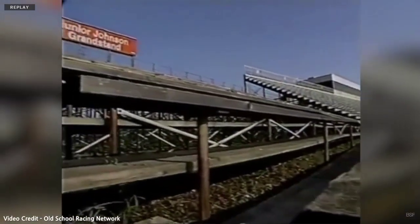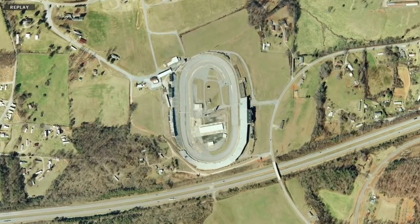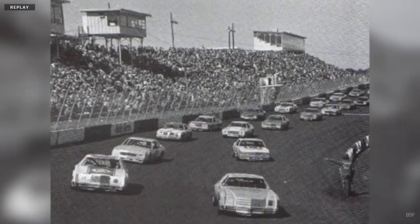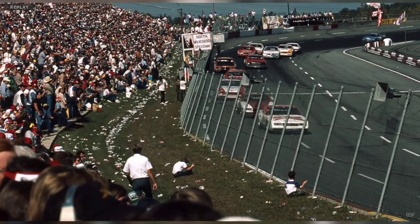Good evening, ladies and gentlemen, and welcome to round 16 for Pure Speed Elite Series. In the mountains of North Carolina sits one of NASCAR's most legendary tracks, a speedway known for its amazing races and iconic drivers. This is North Wilkesboro Speedway.